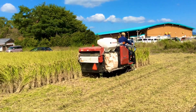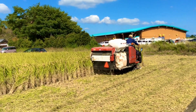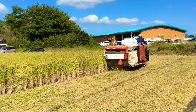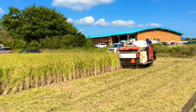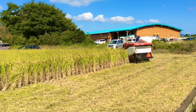Here is another simple harvester in which the grain gets collected in sacks. The farmer has to stop many times and take out the sacks and put them away. The farmer was working very hard all day. It was a very warm day.